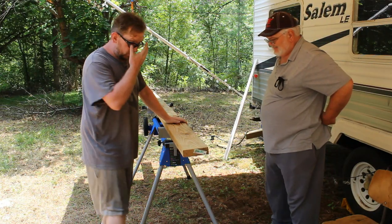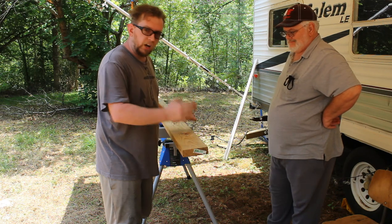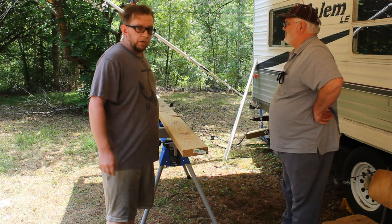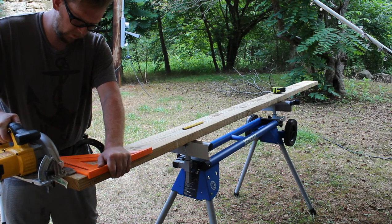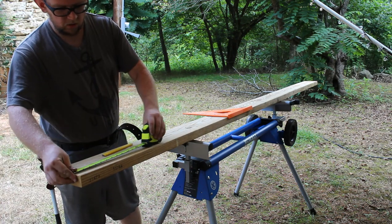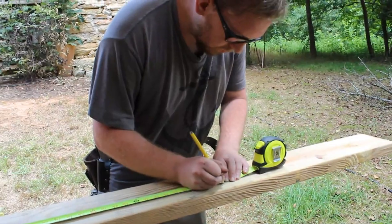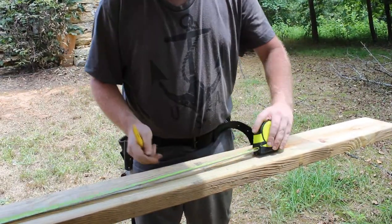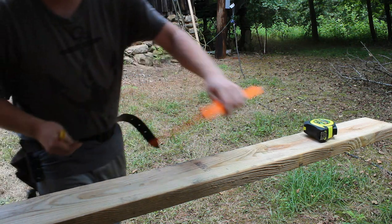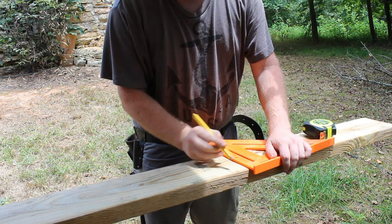So usually from the store, we don't know how exact true the ends are. So I'm going to take my speed square and cut a little bit off the end so I can true it up. Then I'm going to measure it out from where I trued it up to where I want to cut. Square. I'm gonna cut on this side of it.